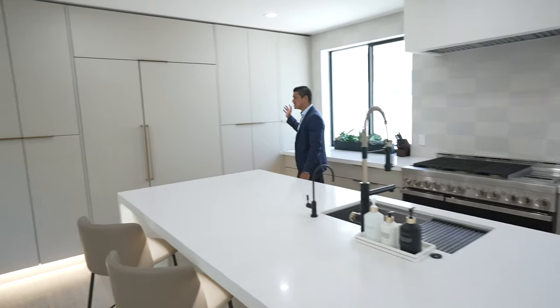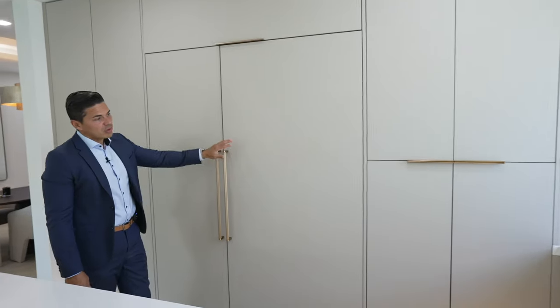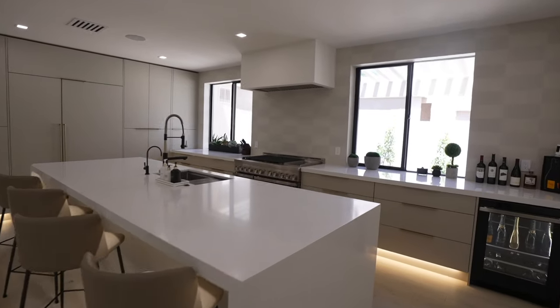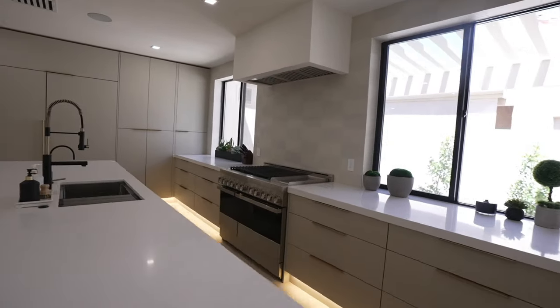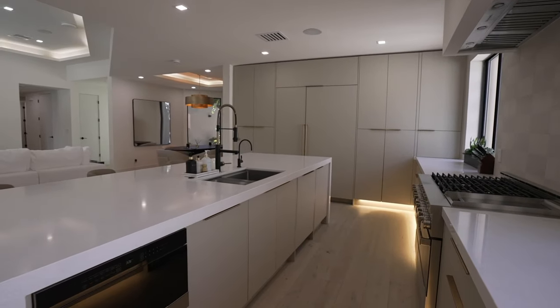Fridge and freezer, everything's paneled here, so it ties into the modern and more elegant design that we tried to incorporate here into the house. The choice of the color here was more in the neutral color tone. That was a big thing for our client, so we have kind of a beige champagne-ish cabinet color all throughout, matching with matte brass finishes to give it that final touch.